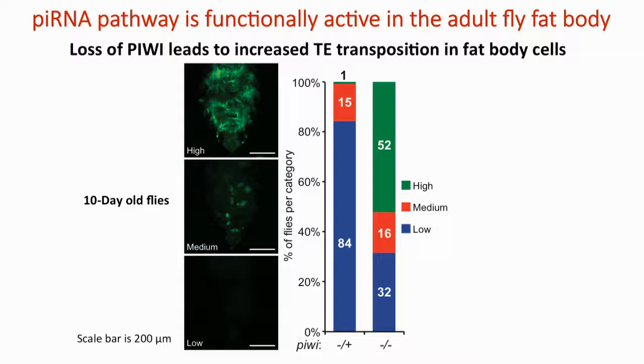And as you can see on the left-hand side here, in the heterozygote PWE mutant, by about day 10 or so, you only see about 1% that have 100 or more, and only up to about 16% that have more than 20 cells that are positive. But with the PWE mutant, there's a great deal more. Over 50% of them have 100 or more cells present.